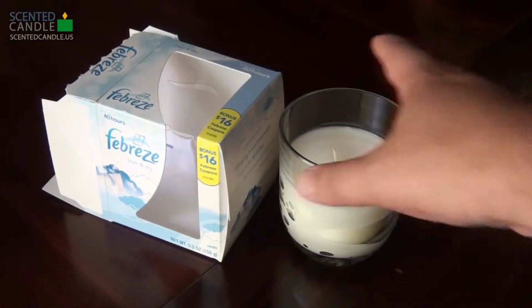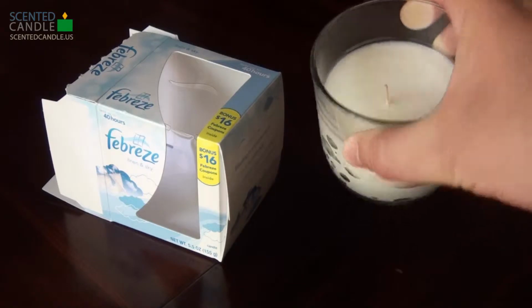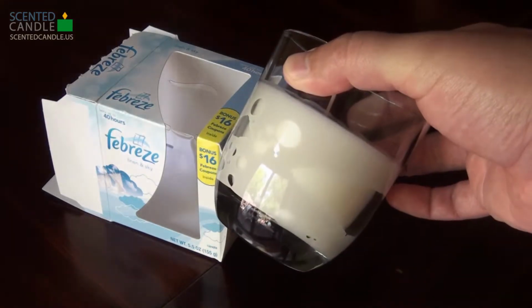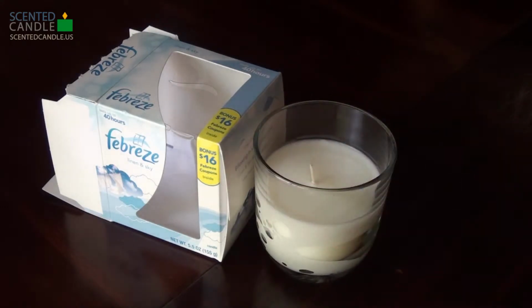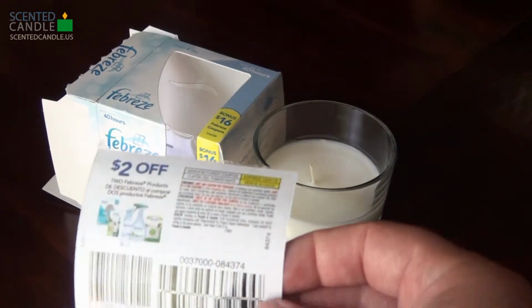Okay, we got it opened up, and here you can see the actual candle. And you know, they always look bigger in the box. Although, that's not a bad size for $3. I don't know if I'd pay the regular price of about $6 or $7. But anyway, let's take a look at these coupons, and they're not bad.